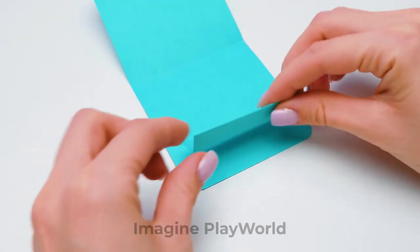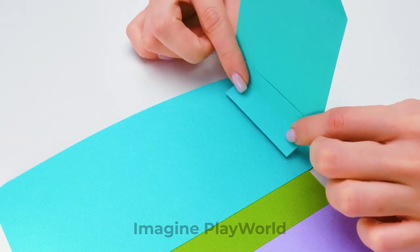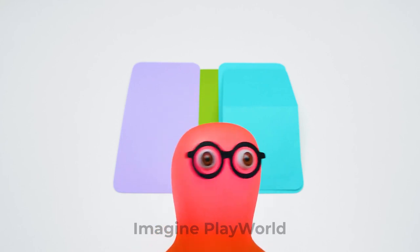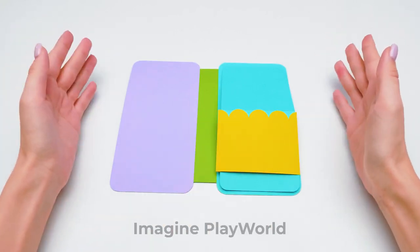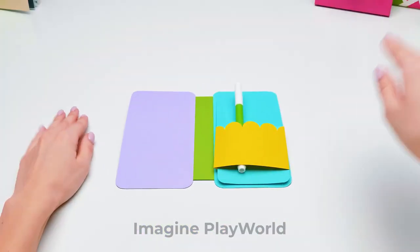Guys, this time we'll be using really thick colored paper. And this piece goes right here. Shouldn't we tell the guys exactly what this is gonna be? What do you think? Oh, you're right, Sammy! This will be a pencil case! You can store markers in it this way!